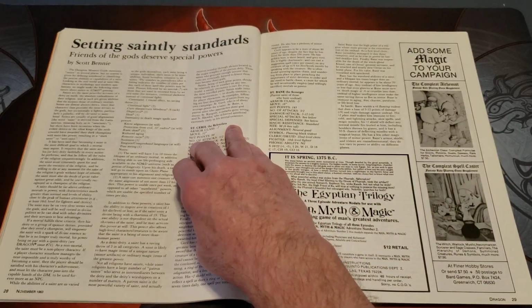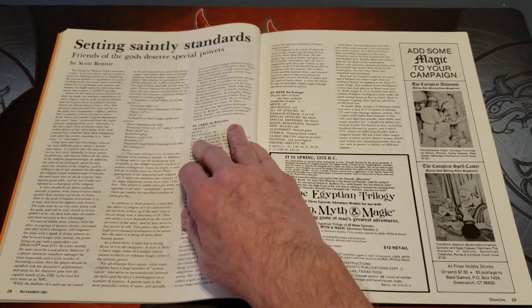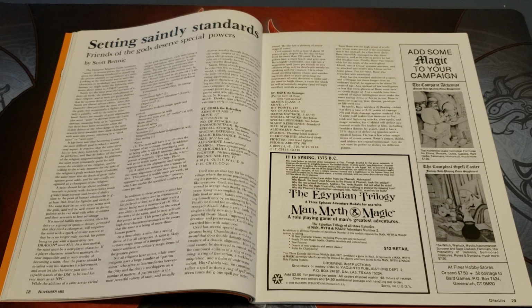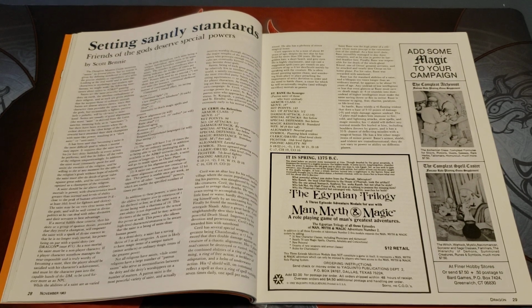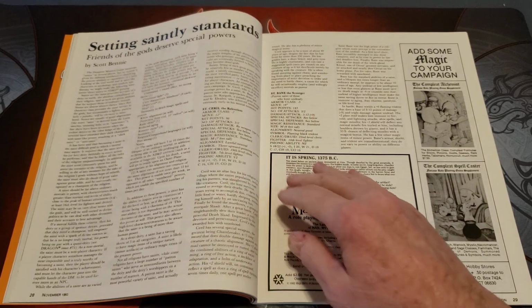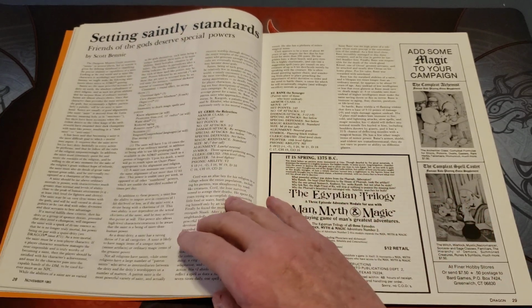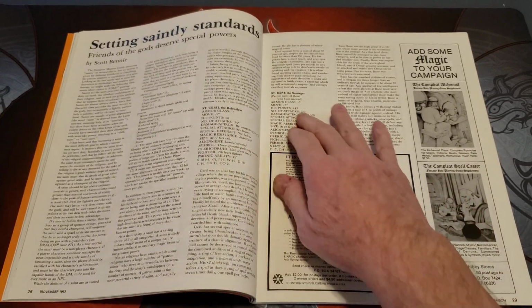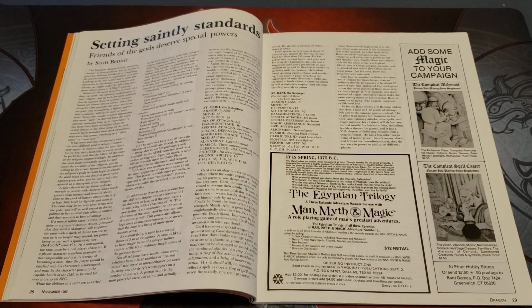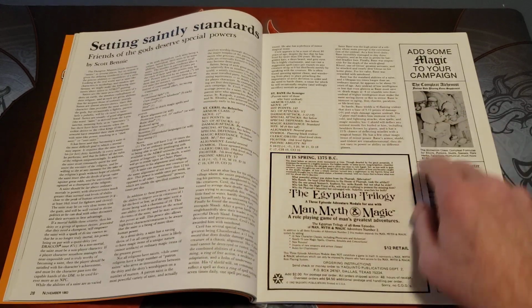Setting saintly standards. Friends of the gods deserve special powers. We use the heck out of this. I like the Solars and the Planetars and things that came out in Monster Manual 2, which came out in August of '83 or thereabouts. And then the saintly standards kind of boosted that a little bit. You've got to take some of the Saint Bane the Scourger, so you've got to take some of the Christianity out of here, but it's still a very usable system.